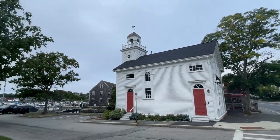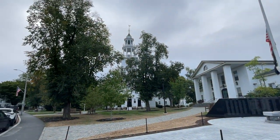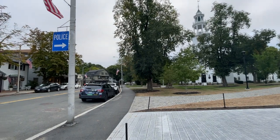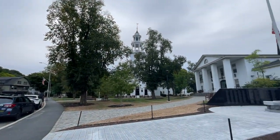Manchester by the Sea. The opening shots for the movie actually include this church and Main Street here. I actually lived in Manchester by the Sea for a few months. It's nice to be back.